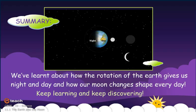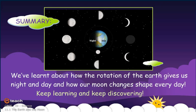Summary: we've learnt about how the rotation of the Earth gives us night and day, and how our moon changes shape every day. Keep learning and keep discovering.